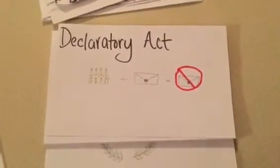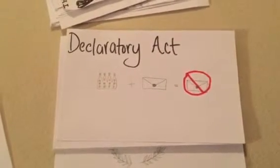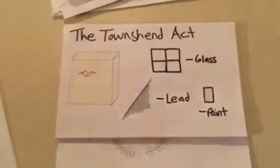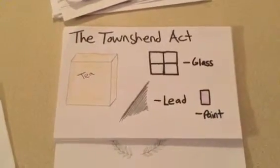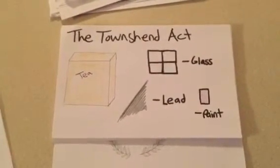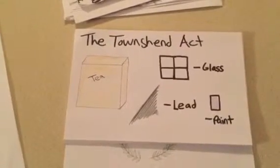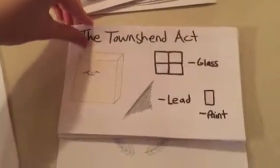The Declaratory Act was a way for the Crown to take away the Stamp Act without losing respect from the citizens of England. The Townshend Act is like an external tax to the salary of the royal governors. It put duties on items like glass, silk, lead, tea, and paint.